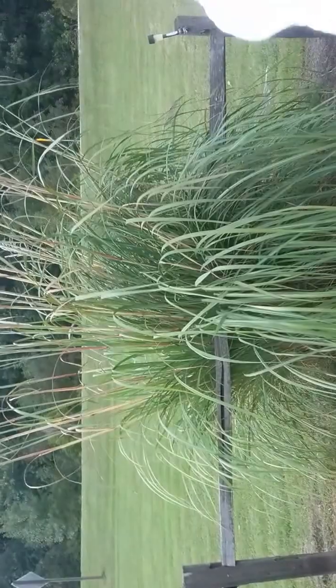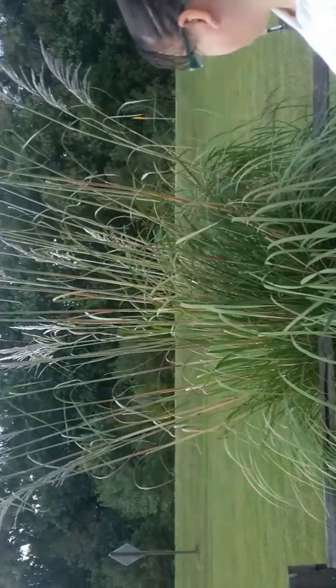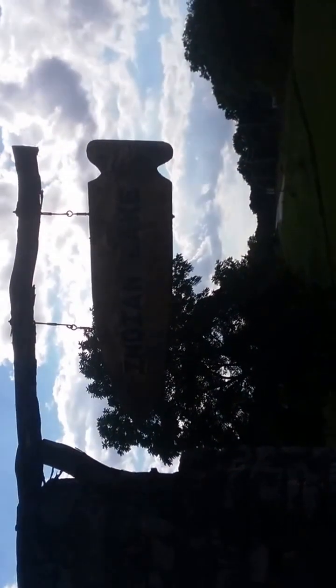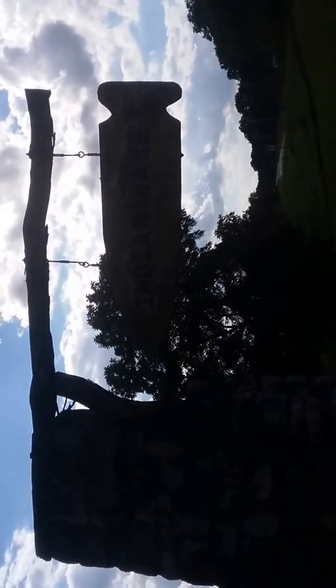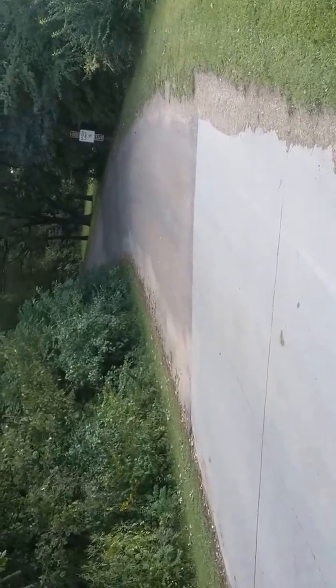Nice road. A big bush, or what do I call it? Some sort of a plant. Big plant. And that's our arrowhead sign for our park. You know, we used to have Indians back there. I'm kidding, but I'm kidding.